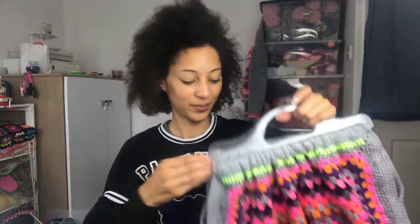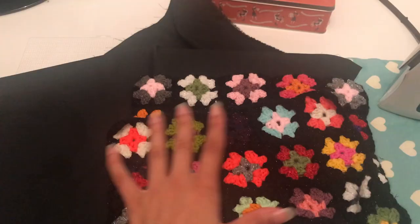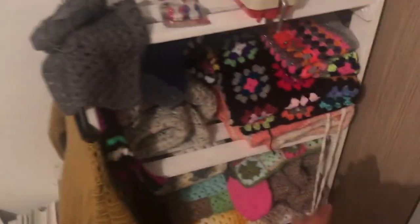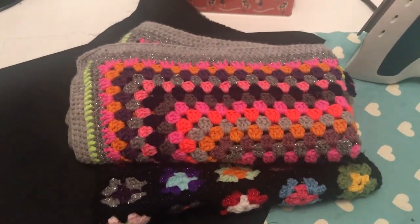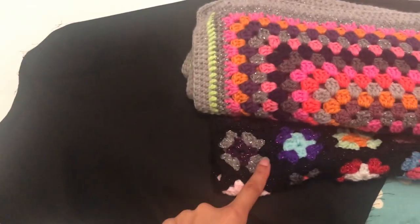I am loving that though, but it definitely needs lining, so I've cut the lining out. That needs doing. That bag doesn't have a name, so I'm going to put all of the vlog stuff in for the unnamed bag. I'm going to pick out the fabric to line this one. Bring it back over here, and iron that as well. So, lots of sewing to be done. So let's get this black ironed for that one.